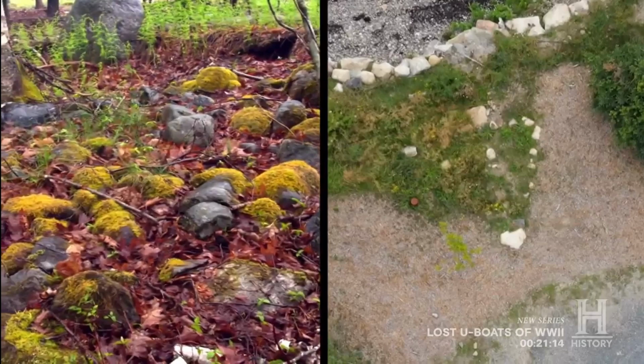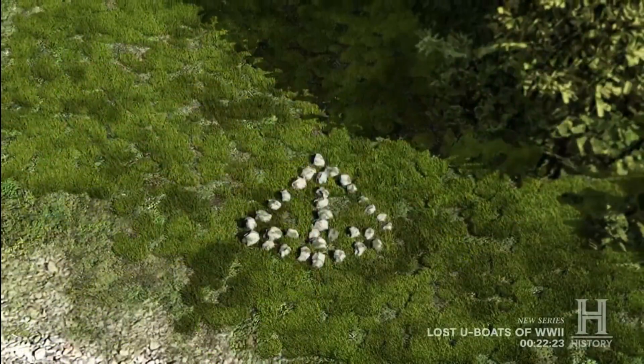The triangle was destroyed by previous searches, but the outline of where it was is recreated by the Laguna crew. This is a graphic showing what it used to look like.